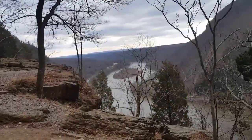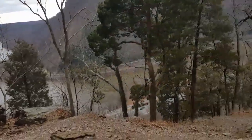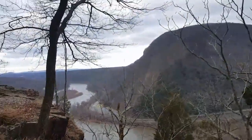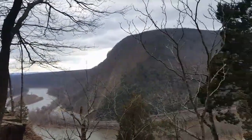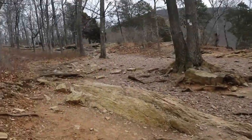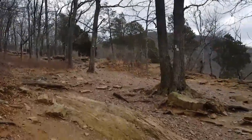That's the Delaware River. Route 80 down below, going through the water gap. Beautiful, beautiful afternoon. All to myself. And the trail goes up some more.